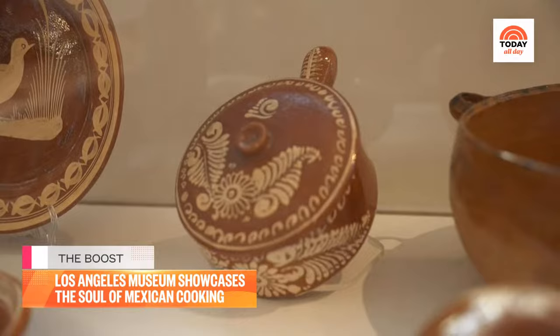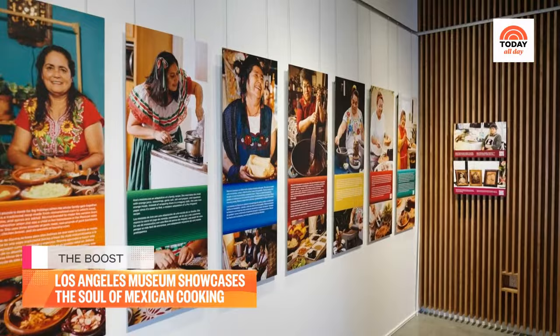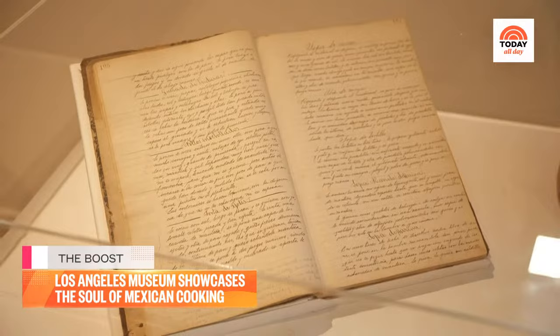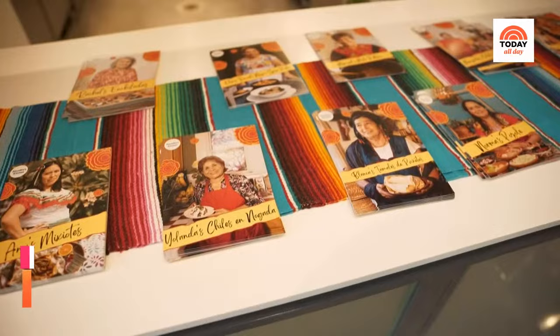At La Plaza Cocina, one of the museum's unique exhibits is Abuelita's Kitchen, showcasing 10 local grandmothers and their personal family recipes. Many times people will come from Latin America and they leave behind everything. How important are these recipes to preserving history within a family? I think they're really important. The grandchildren, they might not be speaking Spanish anymore, and they may never have visited their abuelita's hometown in Mexico, but they know the cuisine, the dishes that their grandmother or their mother has preserved from that heritage.